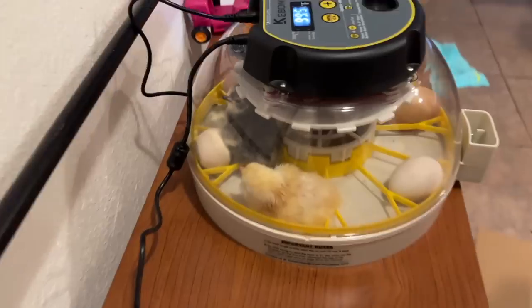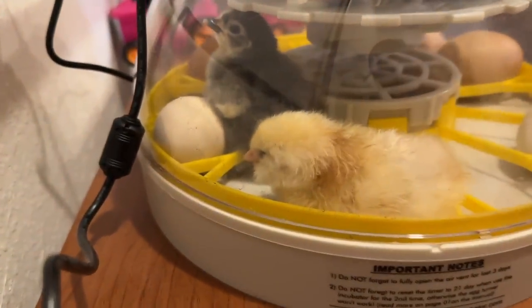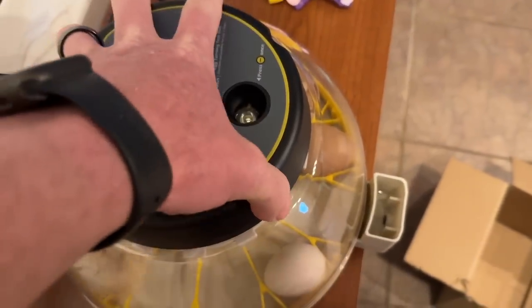I may have a slight late obsession here, and I'm just gonna blame it on Brooks. But so we had some babies hatch, okay? We had 3 out of 12 on our latest incubation round hatch. All right, let's get them out. I gotta hope that the others hatch too.